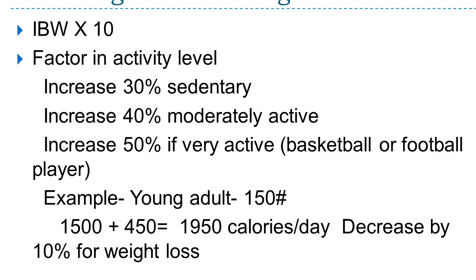And if you were trying to lose weight, you would decrease that by 10%, which would be a little less than 200 calories, about 195 calories less a day. So that's kind of a good formula to use when trying to determine how many calories a day you should have. But again, it's not all about calories. It really is important to read food labels, watch the serving size, and determine how many carbohydrates. And depending on your own health history, should you be watching fat, should you be watching sodium, okay?